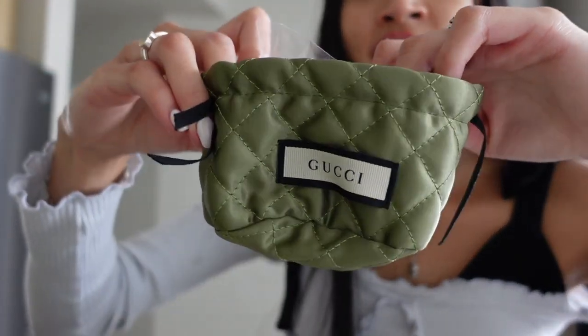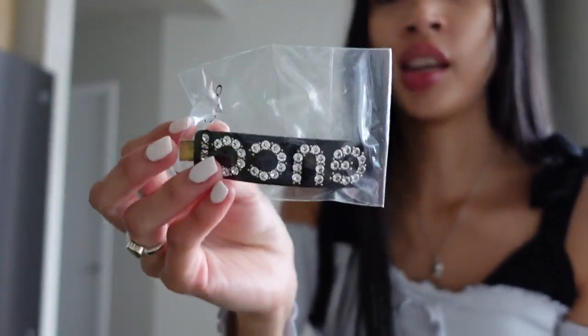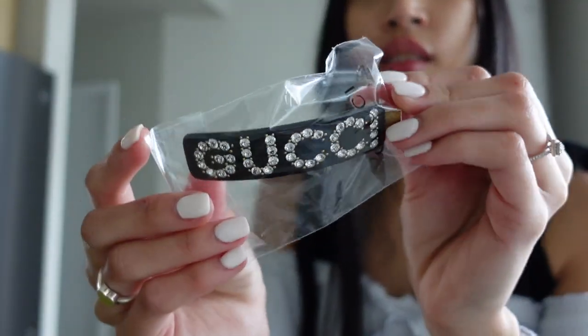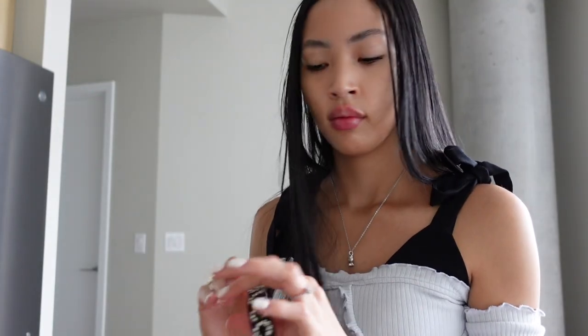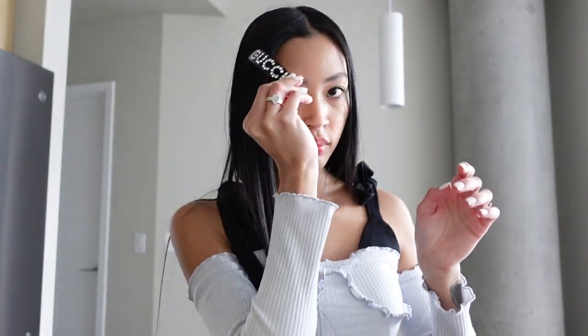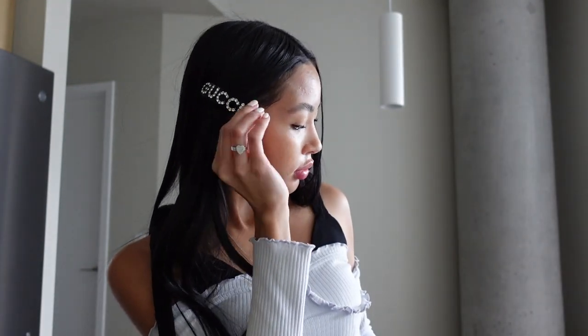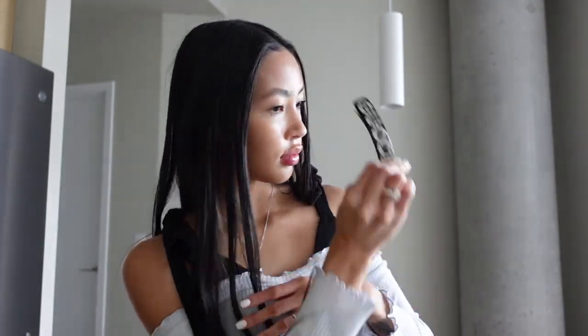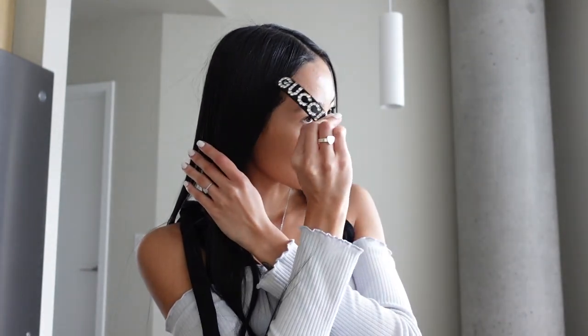Look how cute is this little bag. It's so, so adorable. So this is what I got. Is it opposite? This is what I got. It's a hair clip. Hey, Kaito. Put it this side. You like it? Thank you. Thank you, Kaito, you're so adorable.